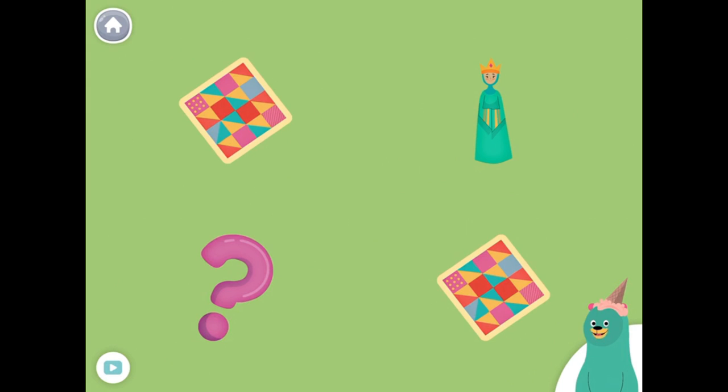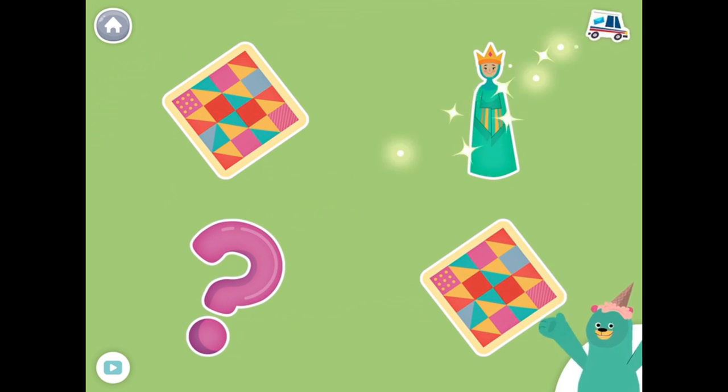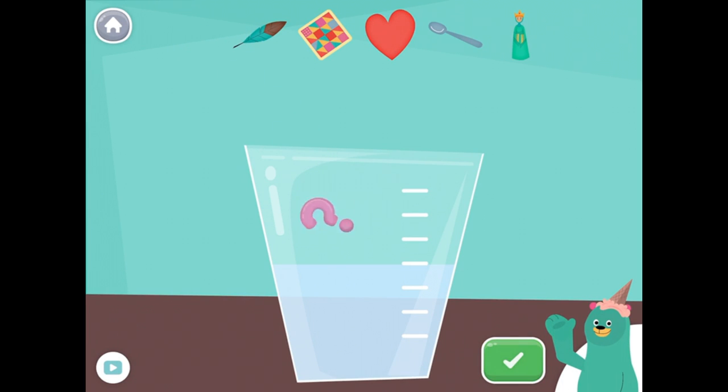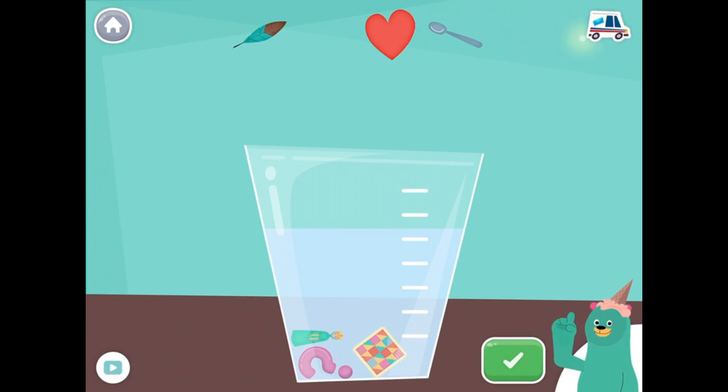All of these things start with the qu sound. Tap them all and listen to the qu sound at the beginning. Quilt. Queen. Question. Quilt. Great! Drag all the things that start with the qu sound into the glass. Question. Quilt. Queen. Great! You put all the things that start with the qu sound into the glass.